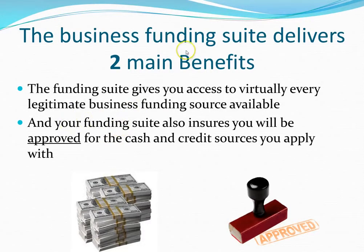Instead of applying or talking to one person about one of their funding products, with the Funding Suite, you're dealing with over 30 funding products and over 2,000 lenders that are involved. So you obviously have a thousands of percent better chance of getting approved. And as you're going to see, the features and the benefits of the system are designed to not only give you access to money, but to make sure that you get approved for the financing that you're actually going to be applying for.